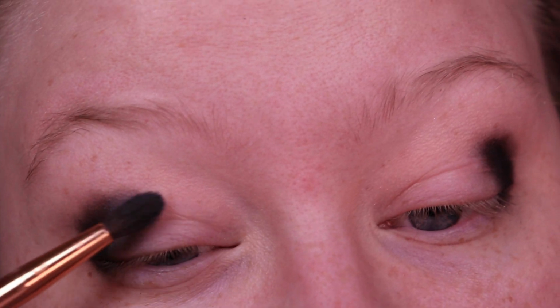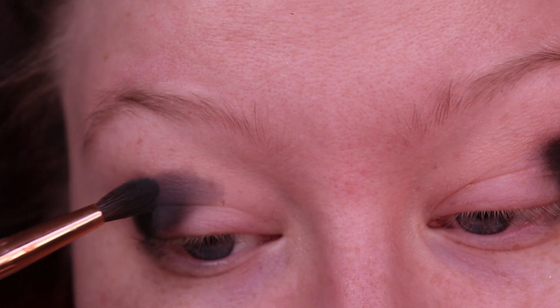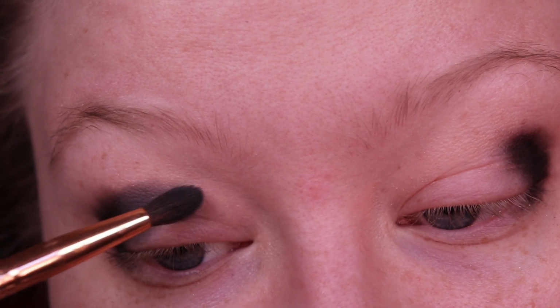So I'm going there afterwards, so I want something that's not too much out there. I'm just using this to deepen up the outer crease. I'm now just taking Infamy from Devinah. I just realized I want to do a super deep look on the outer edge, not very smoky, but then do it a little bit lighter in the crease.